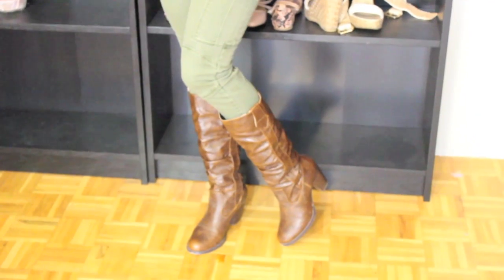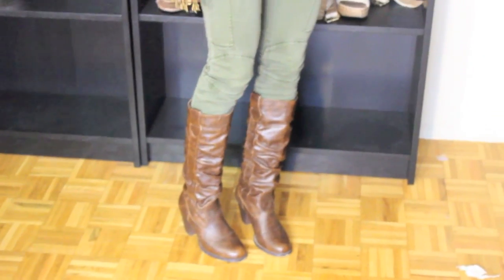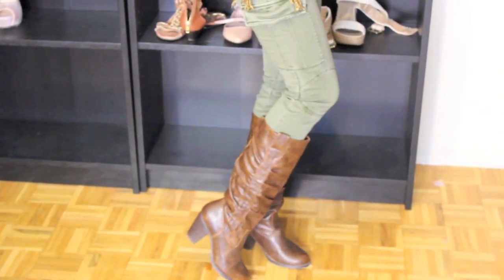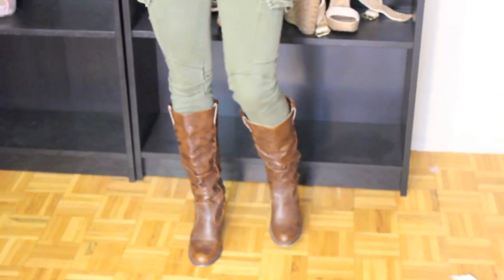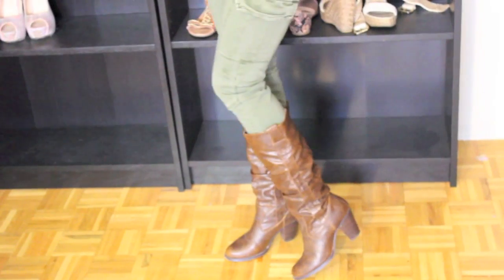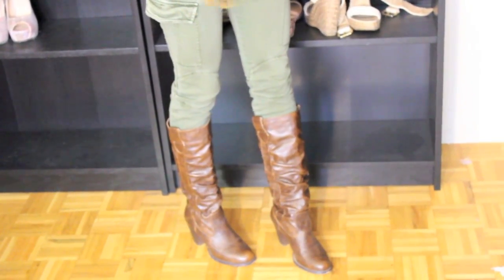And then these boots are from Spring, which I think is a Canadian shoe store. They are just super cute. They are a really nice brown, but they are a synthetic leather, and they have a very comfortable heel to them, which is great if you're going to be walking quite a bit, like if you're going to the mall or something. So that is what I decided to pair with this outfit. And yeah, so that is the whole outfit.